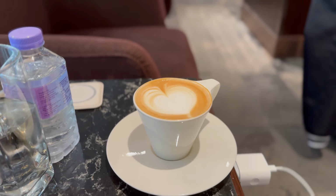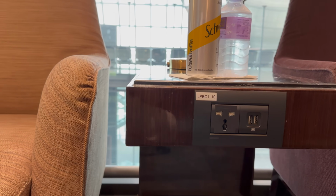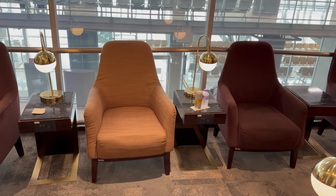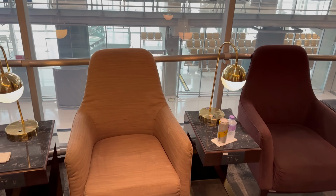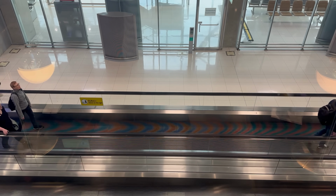All in all, I quite like this lounge. The shower was good and relaxing. Food was delicious. The lounge is new, so you've got charging everywhere, and it's easily accessible, but they may have lost the plot a little bit here. Literally every sofa is the same except for the colours. If you don't find it comfortable, you're doomed. The whole lounge is like this.